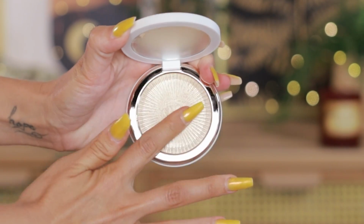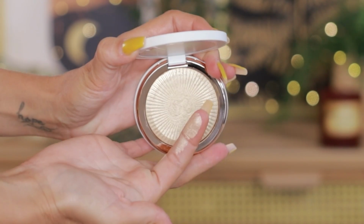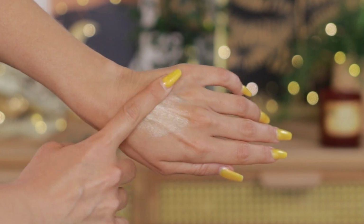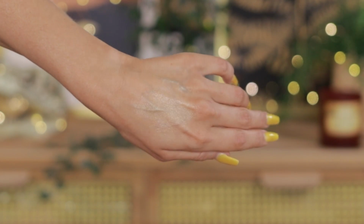This is so beautiful. This highlighter actually was sent to me as PR, and this is the ABH one. This is heavy, like heavy. This is one of those that you can't bring traveling because it's gonna put you over the limit for what your bag can be. It's heavy. This is a pretty compact. It is a pretty packaging.